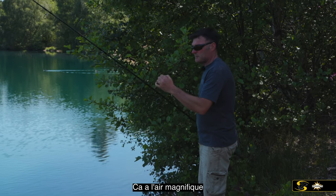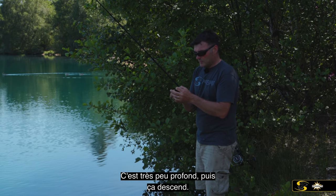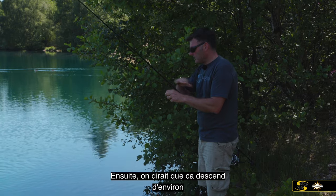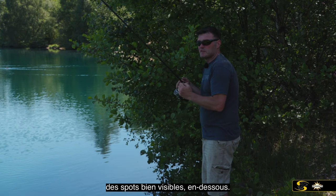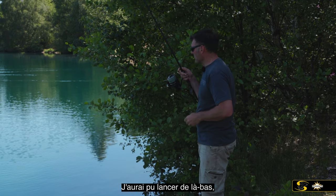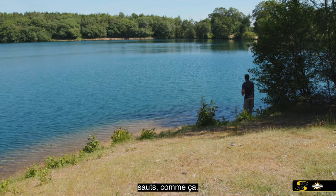But this looks absolutely magnificent down here at the moment. It's very, very shallow, and then it drops off. Little fringe of weed on it, then it looks like it goes to about 2 foot, fringe of weed, then it steps down. And I can see the weed, but also I can see some glowing spots underneath. So I've just had a wander around so I can have a little donk. I could have cast from over there, but I'll make too much disturbance with it. So I'm just gonna do little drops down with that.